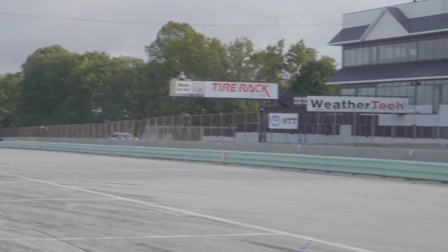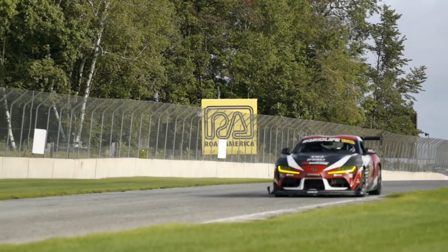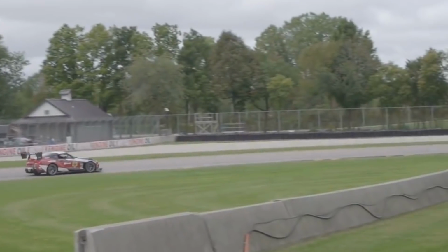Now, Road America has been one of our favorite tracks. Really enjoy it. Really high speed, really fast flowing. Some of the best corners in the world. The King, Carousel, Turn 1. There are corners that are just like, oh, I love it.